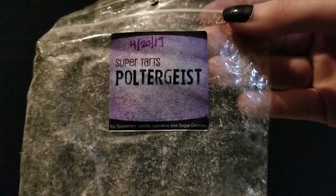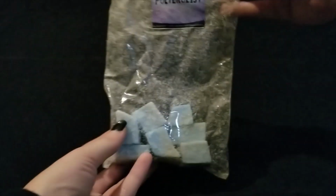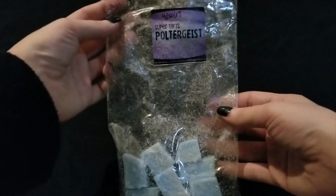As always, this is in no particular order, and I'm just gonna start with a random vendor. I'm gonna do Super Tarts first. I finished some of this band bag in Poltergeist. This is icy spearmint, vanilla cupcakes, and sugar cookies. So yeah, almost done with this bag, you guys. Super proud of myself.